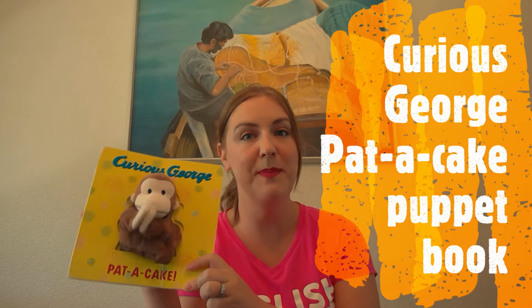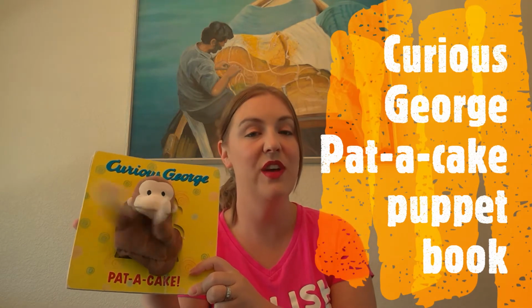There is no reason that you can't teach your physically active child to learn how to speak, how to enjoy reading and books and all of those great things, because there are books specifically designed for your child. Now, one of those books is Curious George's Patty Cake. You've got a very kinesthetic, tactile learner. Let's start clapping and dancing. Let's sing the songs and enjoy the book.